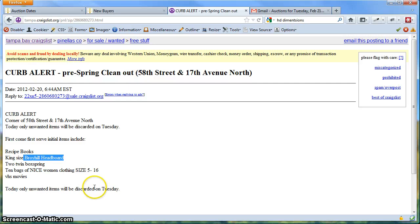So this is just another example of a way to make money. It's the free stuff off of Craigslist. You just got to make the effort of going to get it and selling it. And that's what it's all about.